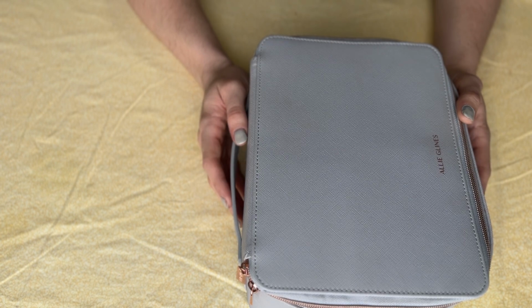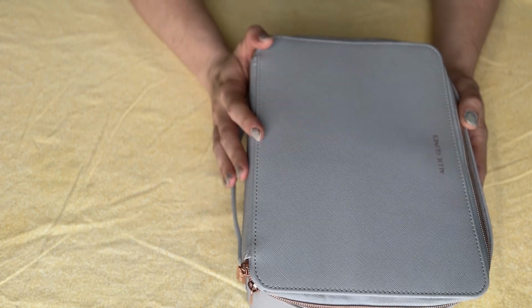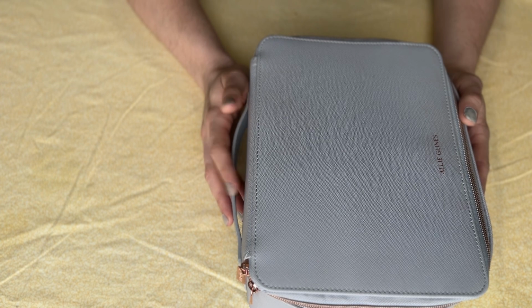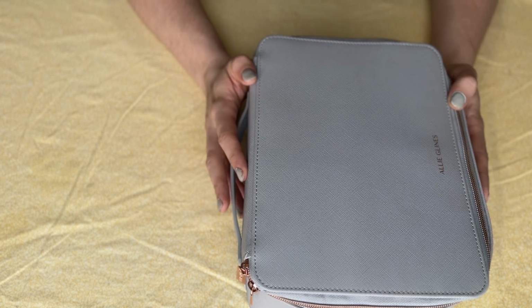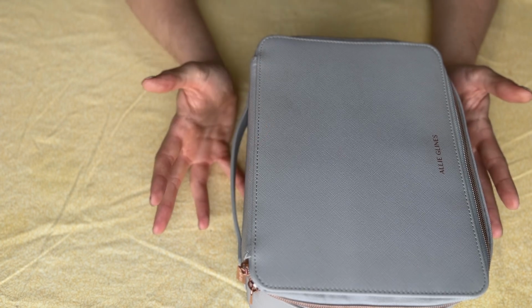Yeah. Alright, the bag. This Allie Glines bag is one that fits 2 of the smaller bags inside. I actually only bring one of the smaller bags usually because I like having the free space of the other half of the bag, and you'll see what I mean in a second. But I do like this bag. It is a little bit bulky, but that's just because it's larger.